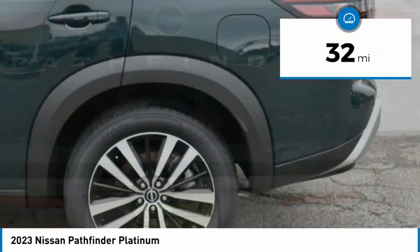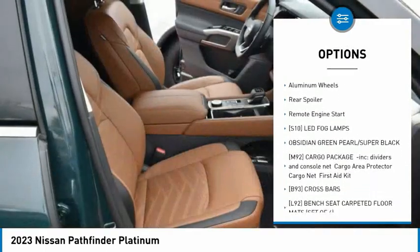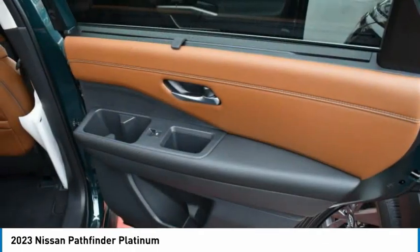Here are some of this vehicle's great options: rain sensing wipers, tire pressure monitor, 4-wheel drive, panoramic roof, blind spot monitor, tow hitch, heated mirrors, aluminum wheels, rear spoiler, remote engine start.